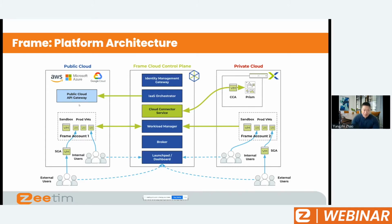On the left would be your public cloud infrastructure, right? AWS, Azure, or GCP, hooking in directly with their API gateways to manage those subscriptions. And then on the private cloud side, it'll be Nutanix AOS, HV, and now we basically hook in directly with Prism, and that is through a Cloud Connector appliance, or the CCA, which is a Linux-based appliance that would sit on your HV clusters. And everything else, the consoles that the users interact with, which is called Launchpad, and the dashboard, which is what admins interact with, are all hosted as a service.